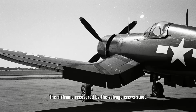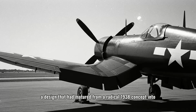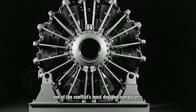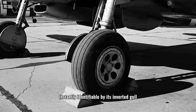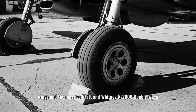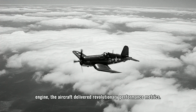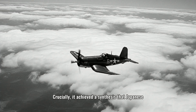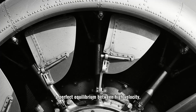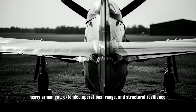The airframe recovered by the salvage crews stood as the apex of American fighter development, a design that had matured from a radical 1938 concept into one of the conflict's most dreaded combatants. Instantly identifiable by its inverted gull wings and the massive Pratt & Whitney R-2800 Double Wasp engine, the aircraft delivered revolutionary performance metrics. Crucially, it achieved a synthesis that Japanese engineering struggled to replicate: a perfect equilibrium between high velocity, heavy armament, extended operational range, and structural resilience.